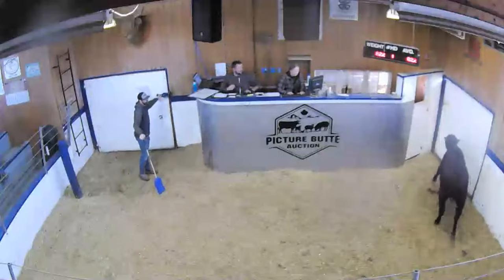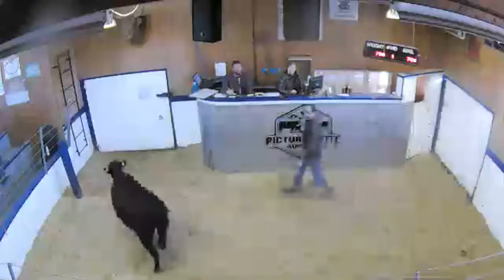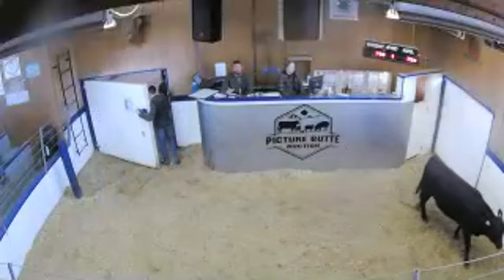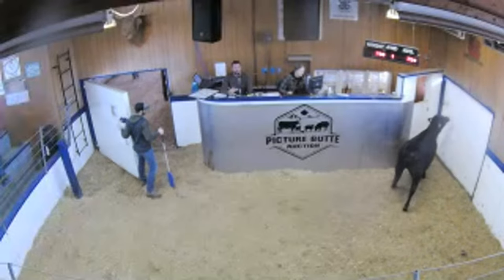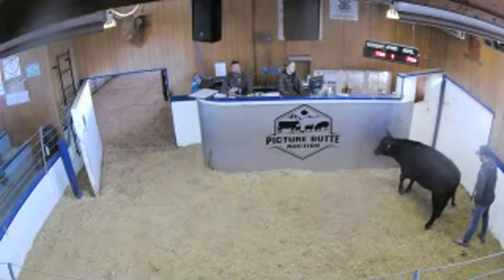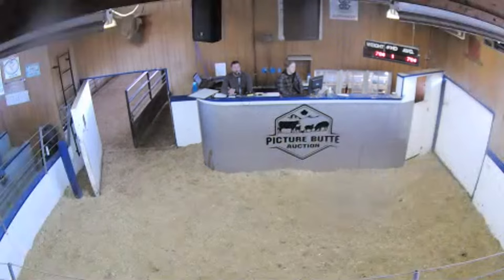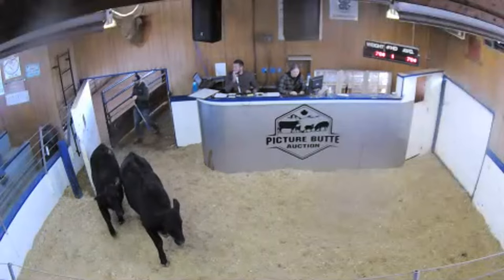Here's a heifer, Gold Spring heifer, 784. Starting at 250, down to 230, morning delivery, 230, now 220, and climbing: 225, 230, 233, 234. Sold, enchant 16.